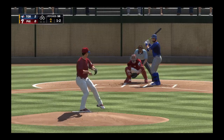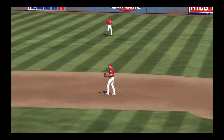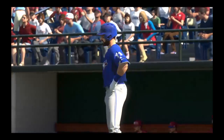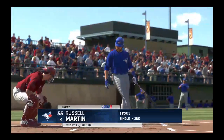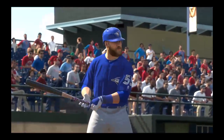A ball and 2 strikes. Here's the pitch. Soft liner towards first, but no problem at first, and that's the first out. The catcher, number 55, Russell Martin. So the leadoff man's retired now for Russell Martin.